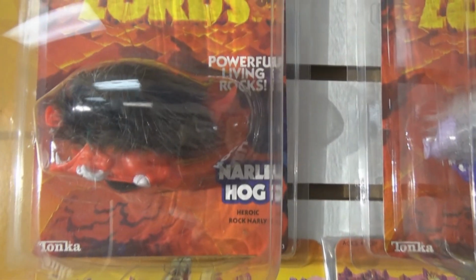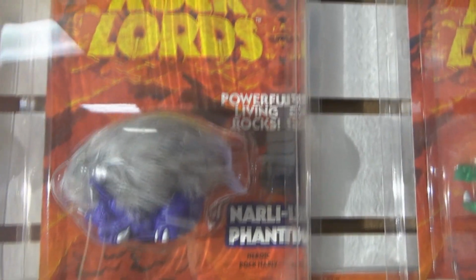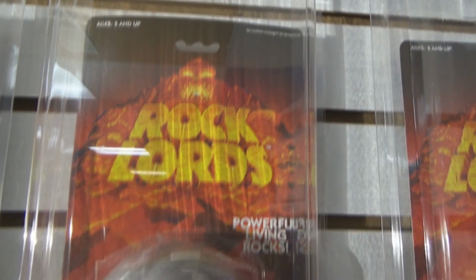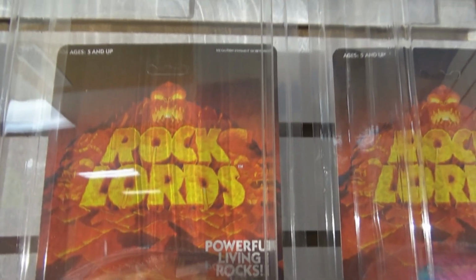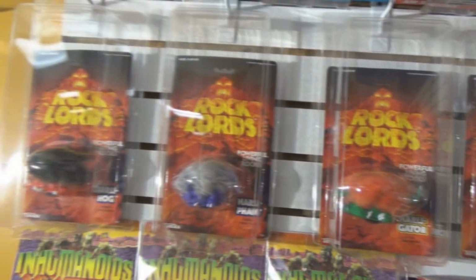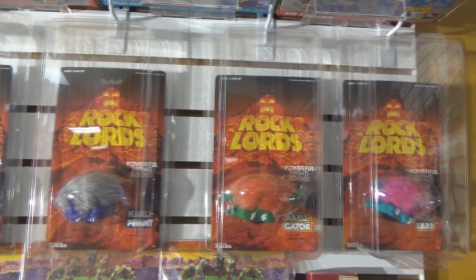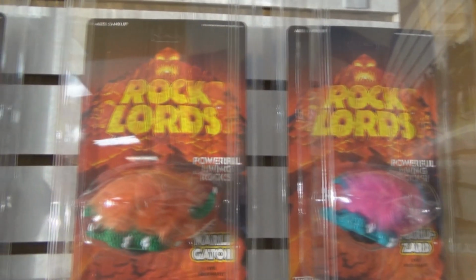Then we're moving down here to Rock Lords. I actually really like the Rock Lords, but these are called the Gnarlies, and you see that they're furry. The Rock Lords are like Transformers, but they're rocks. The Gnarlies have a wheeled mechanism. You can pull them back, and then they'll shoot forward. Was that a cartoon? Well, Rock Lords, yeah, of course. All of these 80s toys have a cartoon associated with them somehow, or at least an attempt. But those are about as perfect as they're going to get on the card from Tonka. Rock Lords aren't that easy to find. It's probably harder to find Rock Lords in decent shape on the card than it is to find Transformers, but they're not as popular.